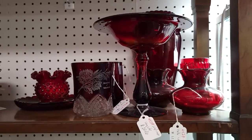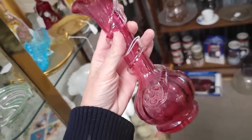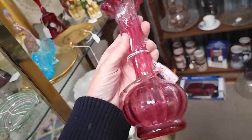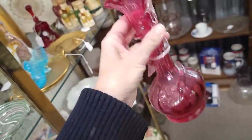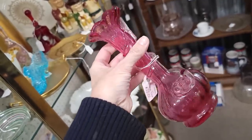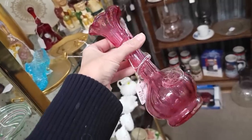Really pretty color. I wanted to show you this piece. This little applied decoration on here is called Riggery. And there's some companies that did it. Stevens and Williams is a company that did this. They're calling this a Victorian vase. Now, what's throwing me is the heaviness of it and kind of the coarseness. So I'm not too sure about that, but it is a pretty piece. I'm not gonna get this one, but I did wanna show that to you.